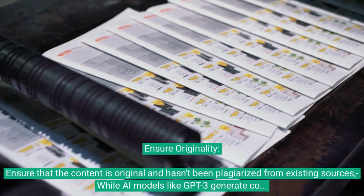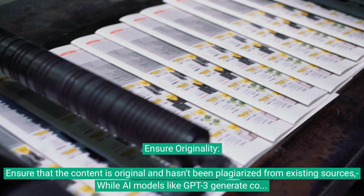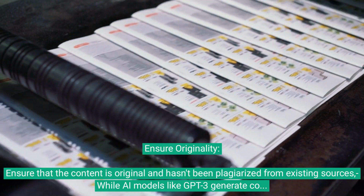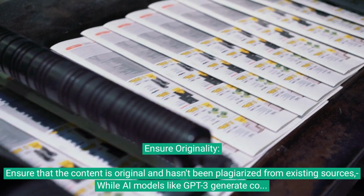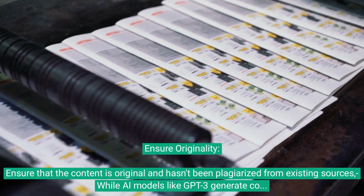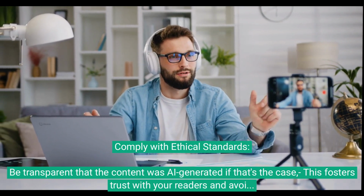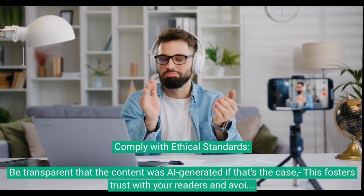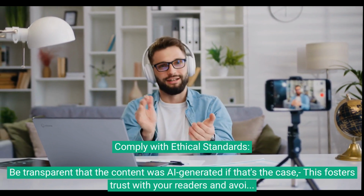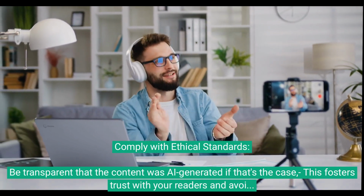Ensure originality. Ensure that the content is original and hasn't been plagiarized from existing sources. While AI models like GPT-3 generate content based on vast amounts of data, they don't copy in the traditional sense, but being cautious helps. Comply with ethical standards. Be transparent that the content was AI-generated if that's the case. This fosters trust with your readers and avoids potential ethical dilemmas.